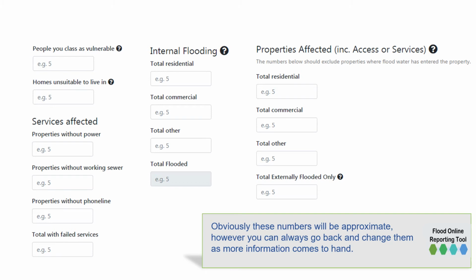Homes evacuated. This may refer to buildings that are unsafe due to flood damage or where loss of services has rendered them uninhabitable. Keeping track of where residents have been evacuated to is really helpful. Many will move in with friends and relations, but some will need to be accommodated in rest centres, or more long-term accommodation may be required.